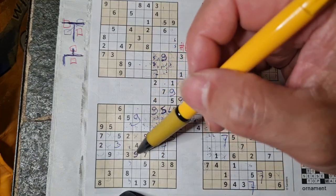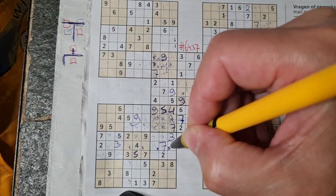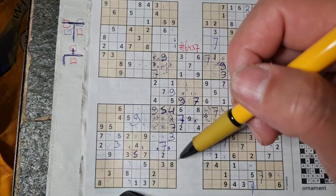So we have a 5 in this row, 5 in that row, so the row between, the middle row, the only 2 places left for the 5 could be here, could be there. Well, I think the 5 should be there, because in this big square, we need a 5.